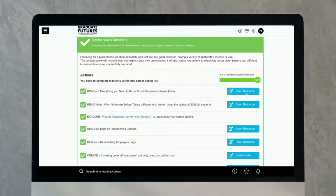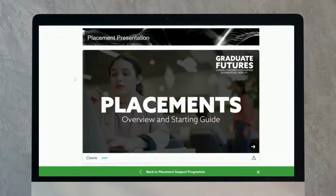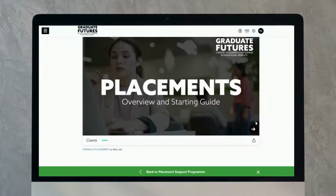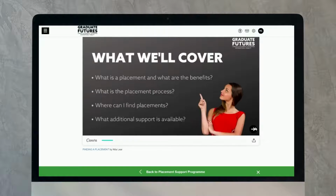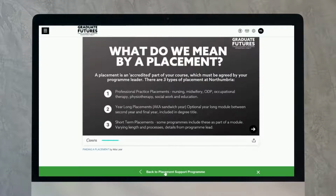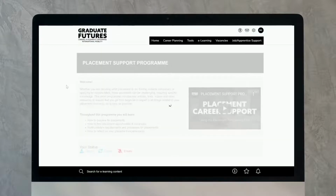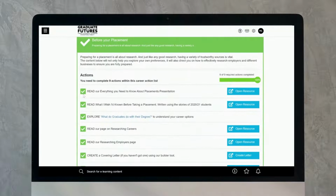And all you need to do is where there's a blue link, click open that resource, and it will take you directly to that presentation or video or anything else that we may have. So you would just go through that presentation. And when you're finished, click back to the placement support program. And it will automatically jump to the section you're on and it will put the green tick in the box if it's the first time you're completing it.